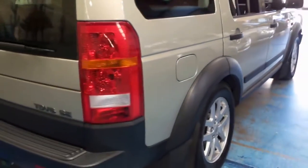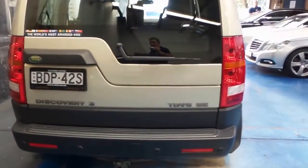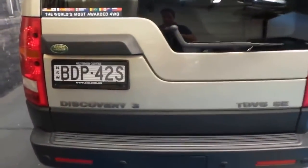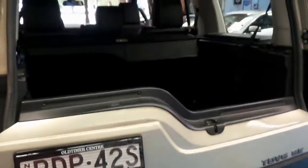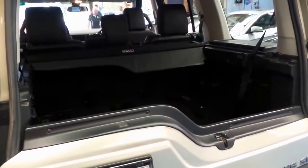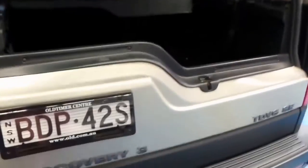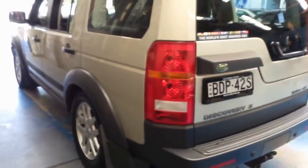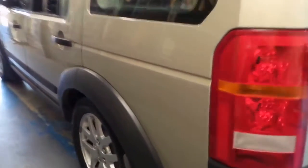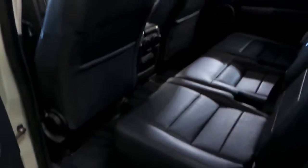This car has been fitted with a tow bar. The TDV6 has plenty of power and is very economical. It's got a split tailgate. It's got the cargo barrier in the back as well, so if you've got important things in the car, you can just pull it across. It's got rear parking sensors. At the moment, the suspension is on low. We'll put it up towards the end of the video. With a suspension like that, the ease in and out of the car is very good.